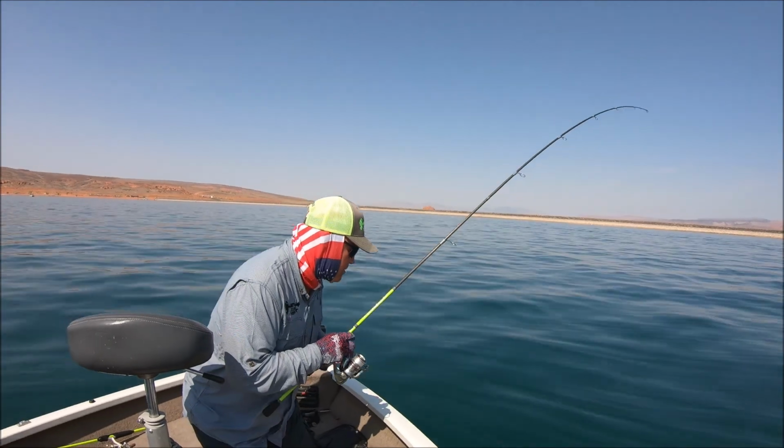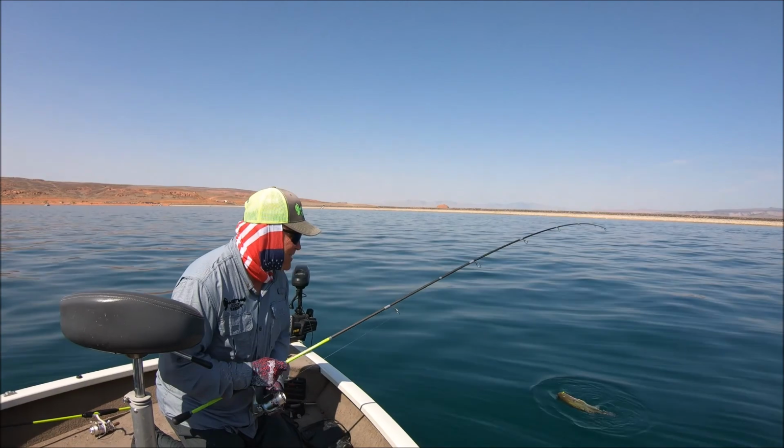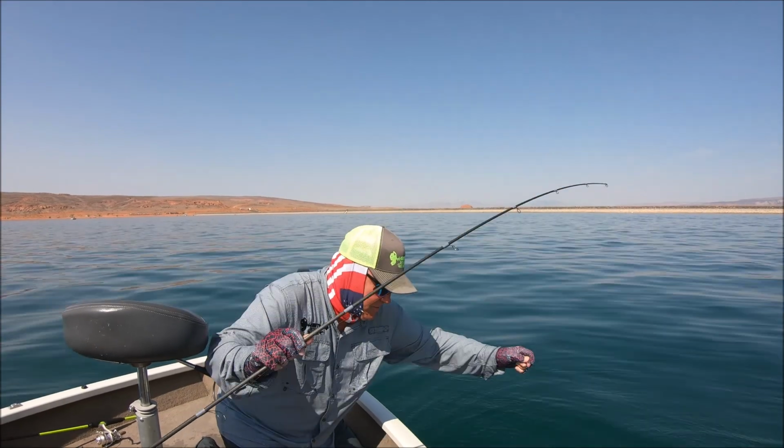I landed mine. Oh, woo! Look how big he is. Oh, you got the big one. Oh, look how big he is. Do not let him go. Oh, no. No, don't lose him. Pull my rod.